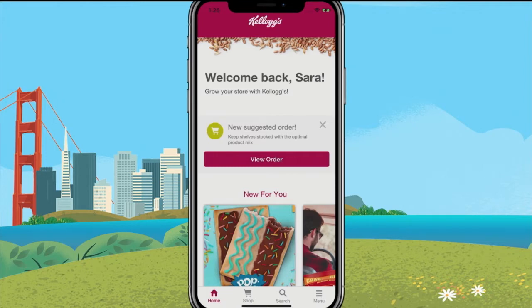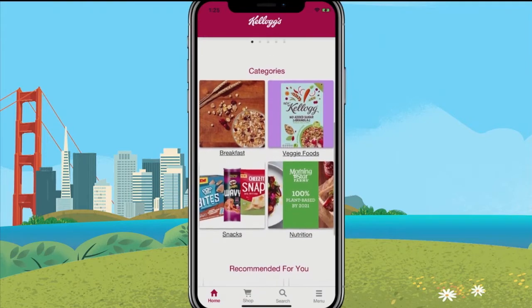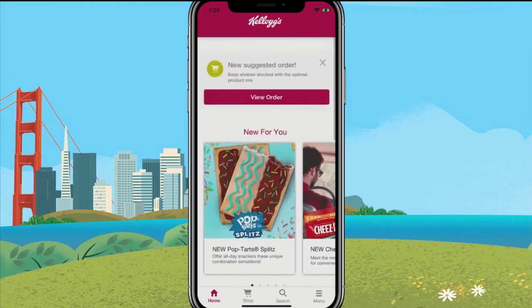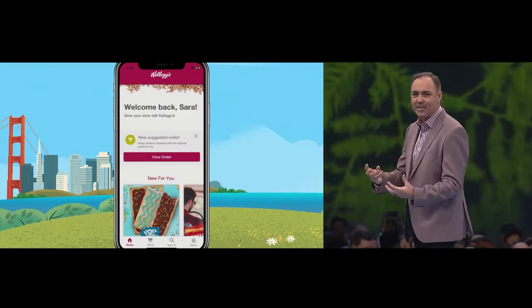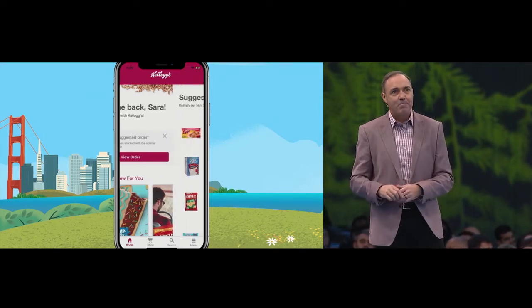As we come down through the experience here, you'll see it's rich. It's a very B2C style presentation, but don't be fooled. This is a B2B presentation. Everything there is curated for Sarah's store type, location, and size. So everything is relevant, highly relevant and personalized. But here is the first thing at the top of the screen I think is worth talking about in more detail, and that's suggested order. Okay, let's check it out.